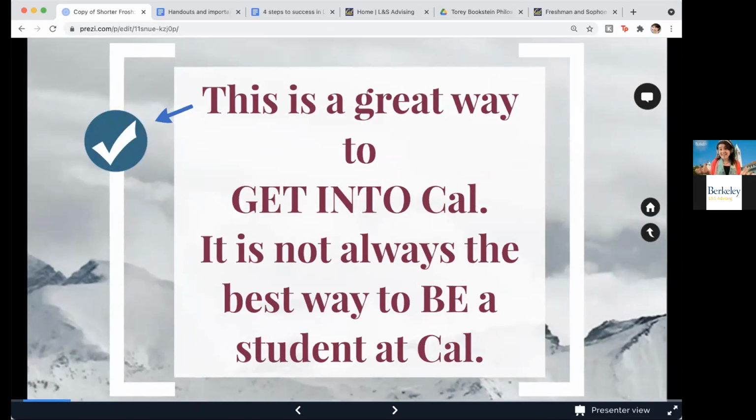Now, you didn't just get into Cal because you're good at checklists, right? You got into Cal because you're brilliant and you have brains the size of Jupiter and you worked really, really hard. This is a great way to get into Cal, but the checklist mentality is not always the best way to be a student at Cal. This is so critically important that let me repeat it.